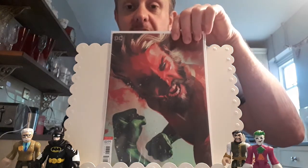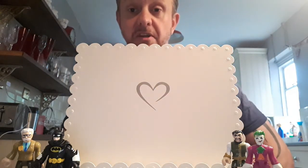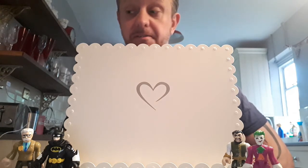Now, I hope you guys took my advice a couple of weeks ago when I said jump on Batgirl 23B. That's an incredible Joshua Middleton cover, because that book has been going online already for up to $50, which is insane. Now, obviously, it's not going to stay at that, but I can see it certainly staying a $10, $15 book down the line just because of that cover. I think it's going to be cover of the year.